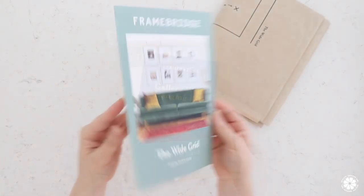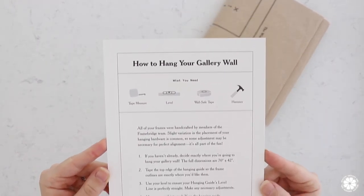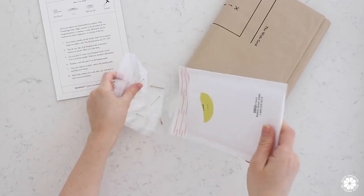So what made this gallery wall so much easier for us is Framebridge. Framebridge has a program essentially where you pick out what gallery wall style you want, and then you just upload your pictures and decide what pictures go in what frames, and then they send it to you. It's so simple. And then there's this big piece of paper that comes with it, essentially like a gallery wall map, and you put it up on your wall and it tells you exactly where to put the frames. It makes it so incredibly simple.